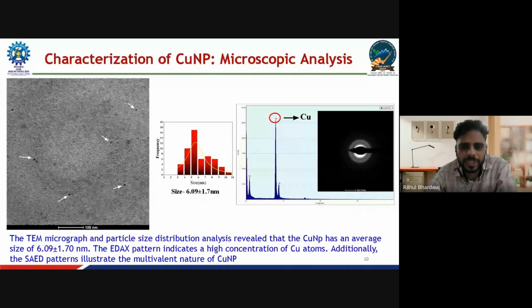From the microscopic analysis by TEM, we found that the average particle size of the nanoparticle is 6.09 nanometers, and from the EDX studies, we found that there is an abundance of copper atoms in the synthesized nanoparticle. The diffraction pattern shows the crystalline nature of the nanoparticle.